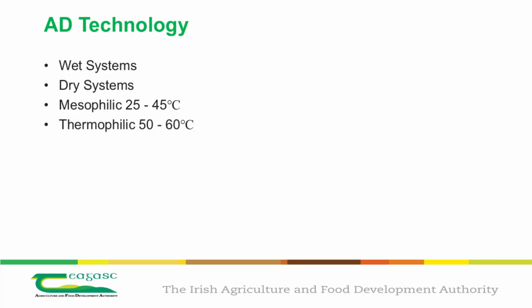The technology itself, you have wet systems and you have dry systems. The wet systems handle feedstocks with high moisture content, and they're typically slurries or liquid waste, and they're commonly used in agricultural settings. Then you have the drier systems. They're like, I suppose, garages. They're suited for feedstocks with lower moisture content, such as solid organic wastes, and those drier systems are often used for the digestion of crop residues or municipal solid waste.